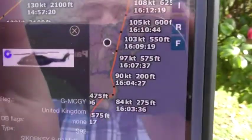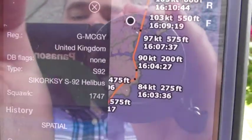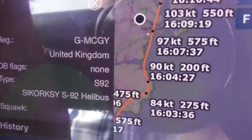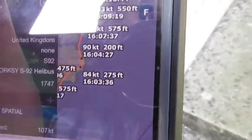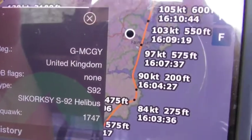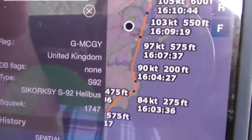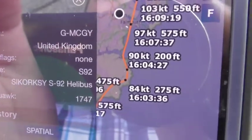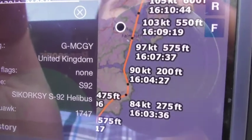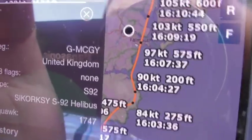And the second helicopter I've just seen was the Sikorsky S-92-A helibus. This is one of the search and rescue helicopters apparently, as I've just seen that from a distance. Obviously that came just after the Gazelle helicopter did some hovering apparently.